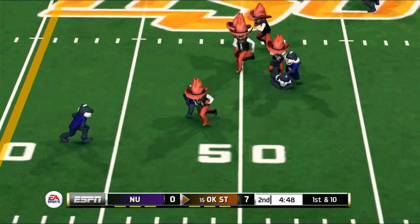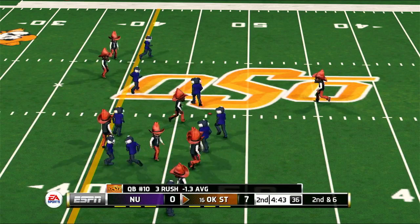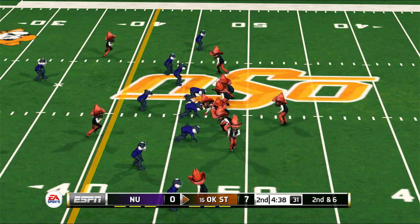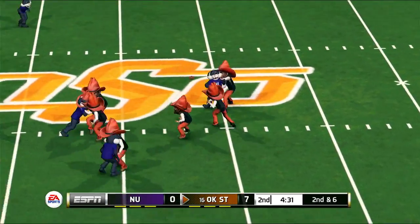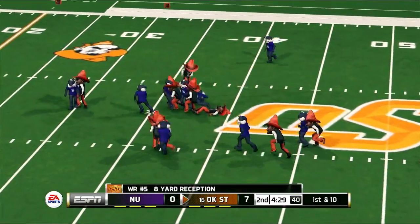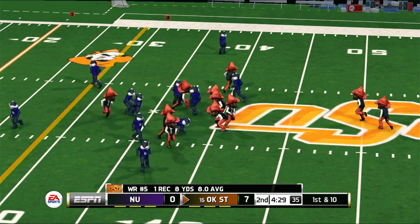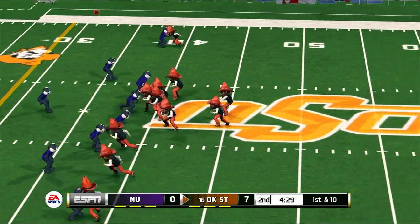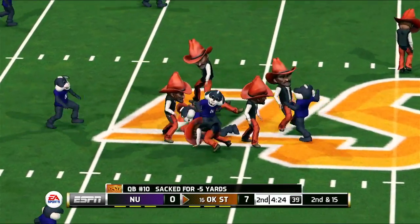Now he tries to buy some time. And he's tackled around the 47-yard line. So the quarterback scrambles for about 4 yards on the play. Receivers got the first down, and they make the stop, the 39-yard line. And he's level at the 44-yard line.